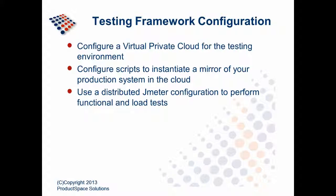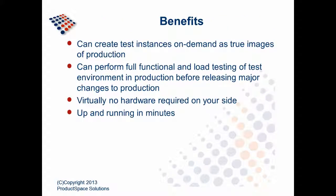You could use a framework like this to fully test your system outside of your current system and fully validate functionality before releasing it. So you can run full functional and load testing on the environment before you release any major changes. And again, you have no hardware or upfront costs on your end. It's only on a pay-per-use basis.